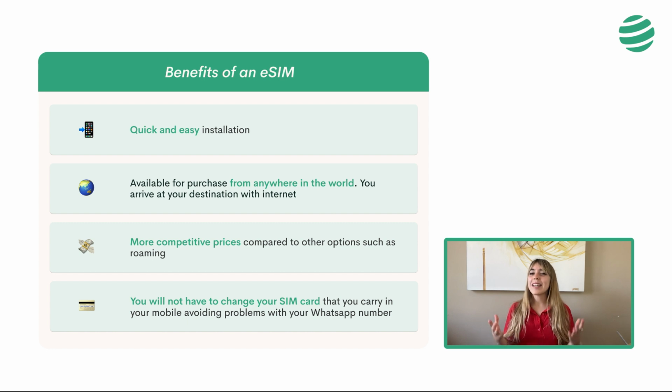It has a quick and easy installation. You receive a QR code in your email that allows you to install the eSIM immediately. The prices are more competitive compared to other options such as roaming or pocket Wi-Fi. And lastly, you won't have to change your SIM card in your phone device, avoiding problems with your WhatsApp number.